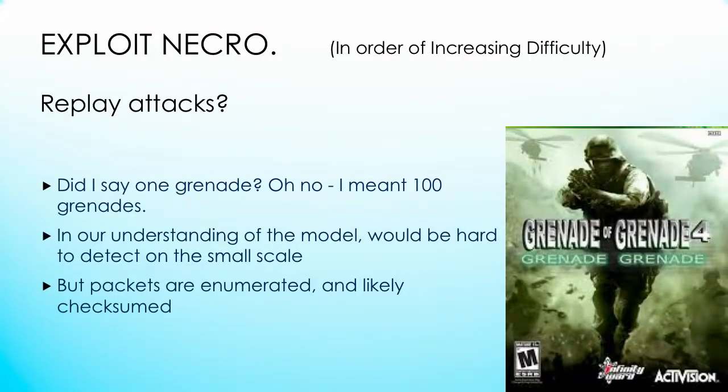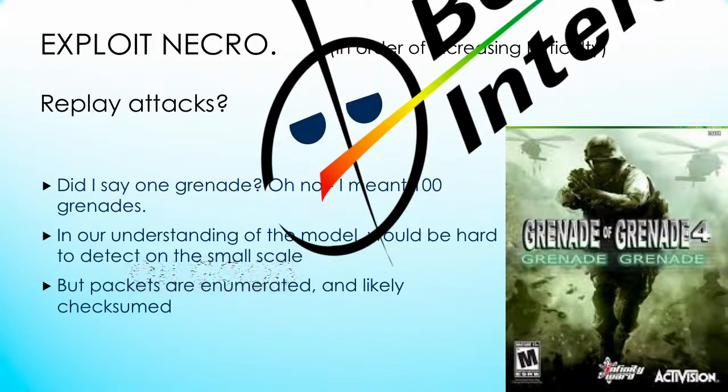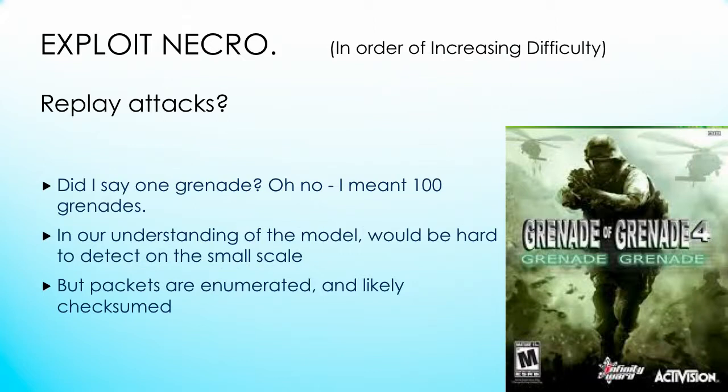detect on the small scale. It is very difficult to do this because you actually have to be able to read the packets, and every single one of them is both enumerated and checksummed. So if you start messing with it, it's not going to work out great for you. Now, mind you, you could do this with figuring out the source code and the networking. No, we're not looking at the source code. Just go away. It'll be fine, I swear.